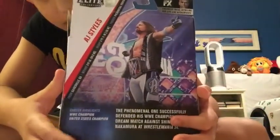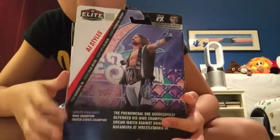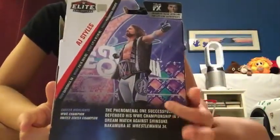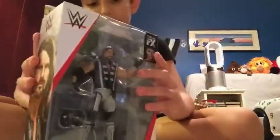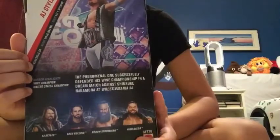And if you want to look at the back, AJ Styles, let me show you the stats. See right over there where he's from, weight, height, and finisher. Next is champion, his career highlights. And here, I'll let you guys read this. So this is when I think he, yeah, at WrestleMania 34, when he did his dream match against Shinsuke Nakamura and defended his title. I should get them to do a stop motion sometime. Okay, so yeah, this is when it was WrestleMania 34 and he kept his title. Next up, it's still top picks, but in the top picks area is Finn Balor, Braun Strowman, Seth Rollins, and that's our AJ. So, let's move on to the next one.